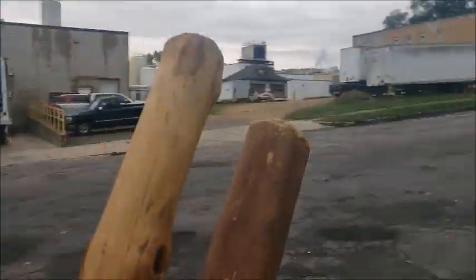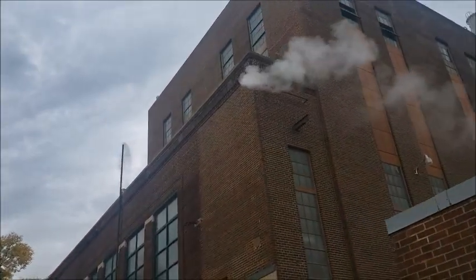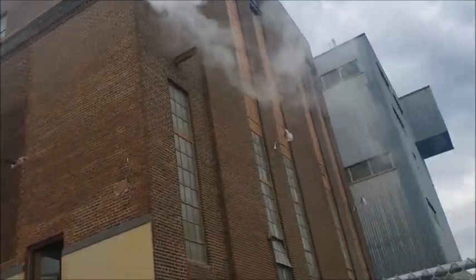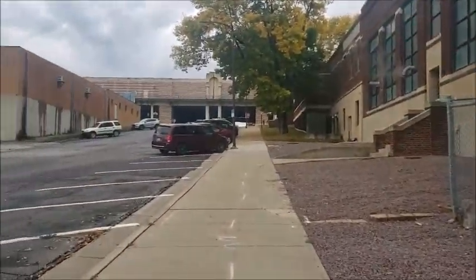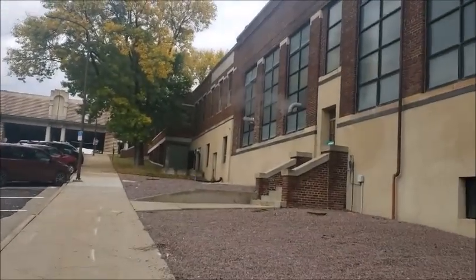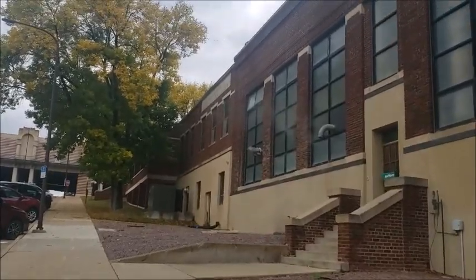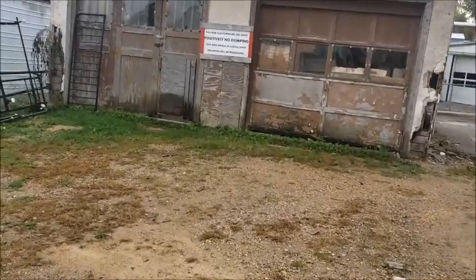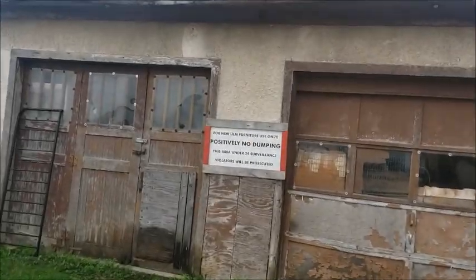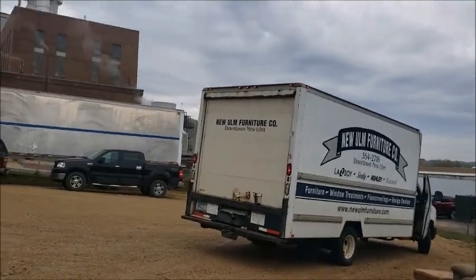Alright, if I didn't know any better, I'd swear this is geothermal energy. But then I should be seeing, because look at that, it's got steam coming out of the corner of the building. I expect to be seeing steam coming out of the sewers too, if this was like that city north of here. Alright, it says for New Ulm furniture use only, no dumping, 24-hour surveillance. And these guys just pulled in.